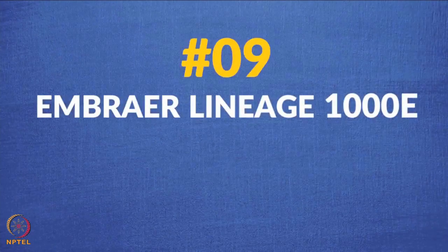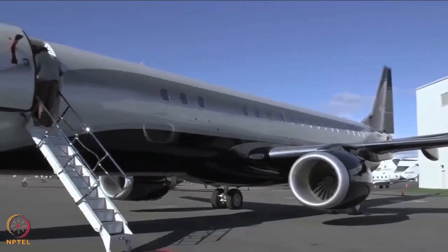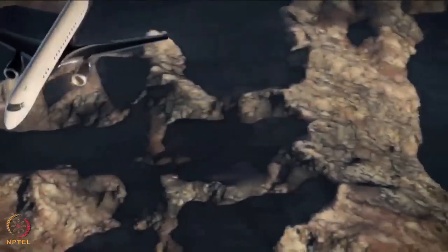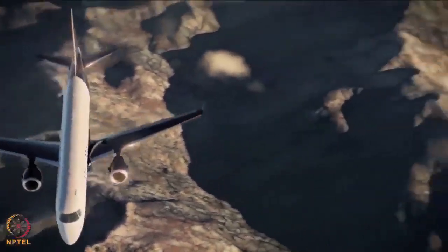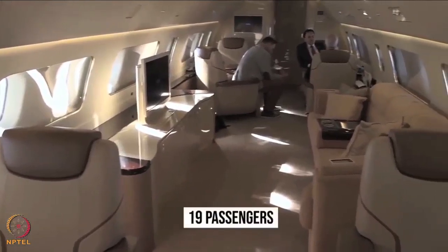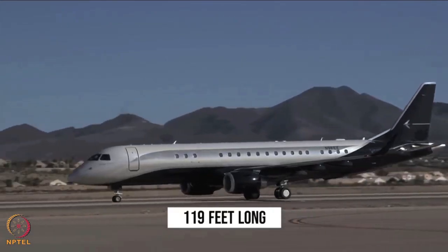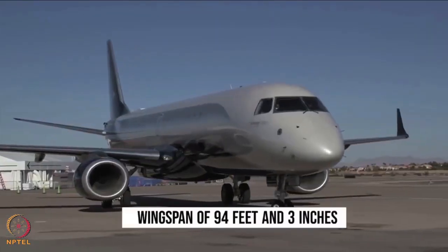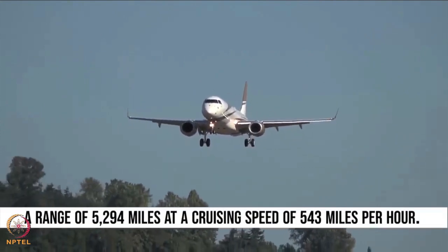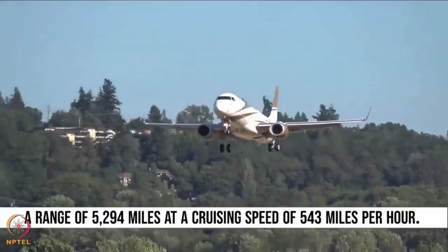Number 9, the Embraer Lineage 1000E. Based on the Embraer Lineage 190 regional jetliner, the Brazilian company describes the 1000E as an ultra-large business jet with a spacious interior big enough to easily accommodate 19 people. It's just shy of 119 feet long, with a wingspan of 94 feet and 3 inches, and has a range of 5,294 miles at a cruising speed of 543 miles per hour.